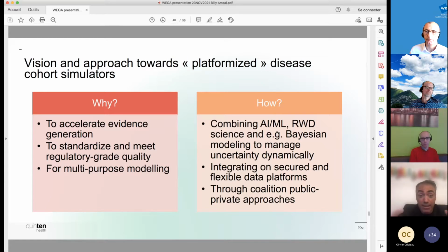In addition, you want to be able to maintain these modeling tools, really switching from these one-shot approaches to a maintained product that you can reuse also for trial design, as I was illustrating today. But as I was also saying before, the same virtual cohort simulator could be used for other purposes, for medical functions, for example, in pharma, for pricing, to define real-world value and value-based pricing by projecting in the long term the public health impact.